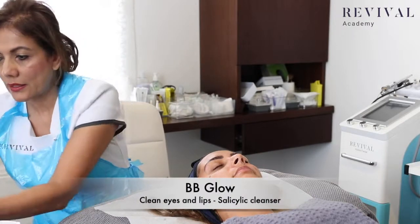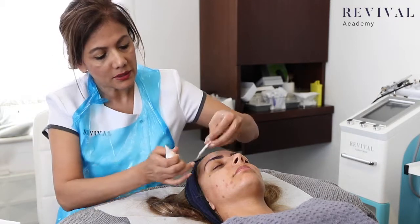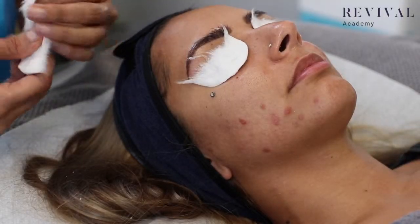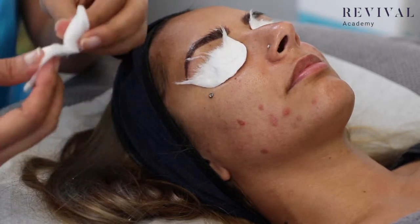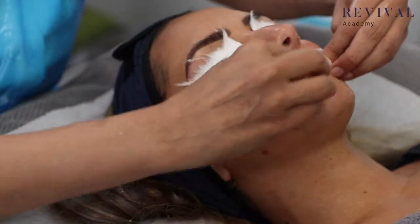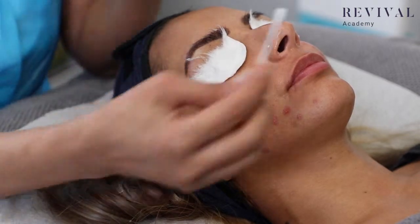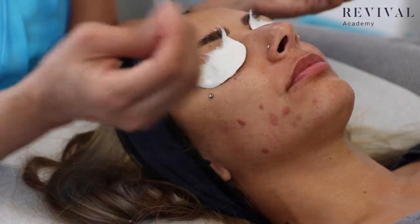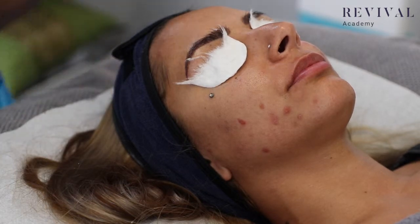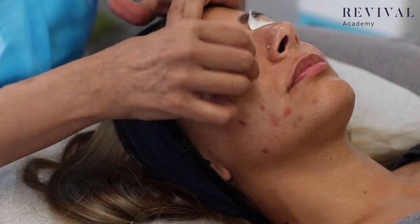So I'm going to now take a little bit of cleanser for the eye makeup. Or if she hasn't got any eye makeup but it still needs cleansing, she might have a little bit of sort of dirt. Again, I've put the cleanser into both of these pads, and I'm going to do the lips. If there was lipstick there, I would definitely get cleanser on this, and I would just loosen up the lipstick with this cotton bud, and then I would wipe off, but she hasn't got any lipstick at all. Okay. Do one eye at a time, support the eyebrow here, wipe down.